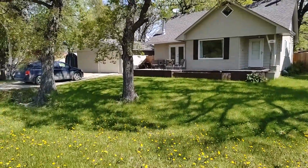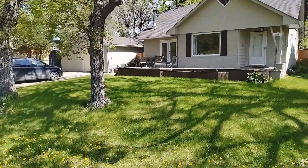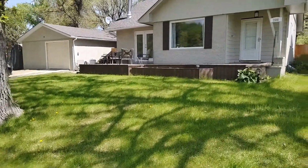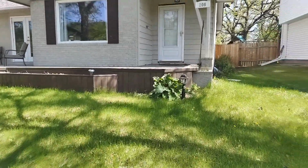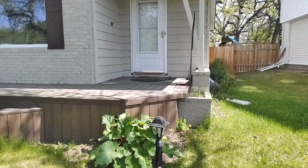Okay, so today's project is mow all these dandelions off that I've grown here, and kind of just show you a little bit what we're going to do here. Look at my rhubarb, it's coming up nice. This will be the first year we'll be able to eat it here.